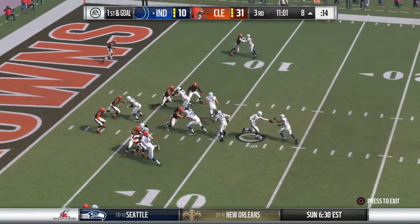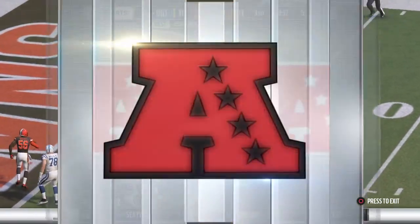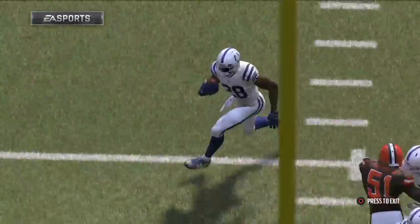They come out here in the eye. They'll give it to him right up the gut. And they'll get him down here at about the 5-yard line. It'll be a 3-yard pickup, and it brings up 2nd and goal.